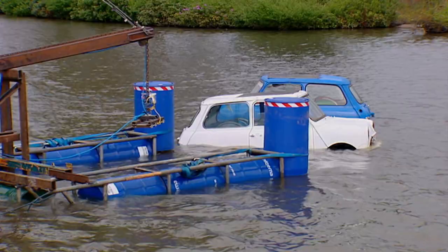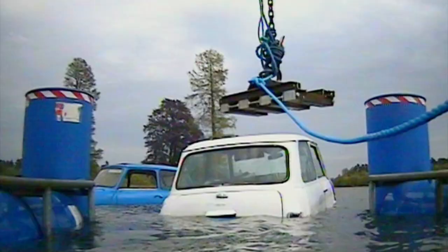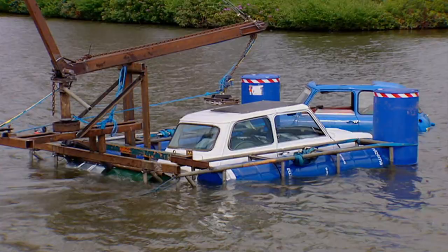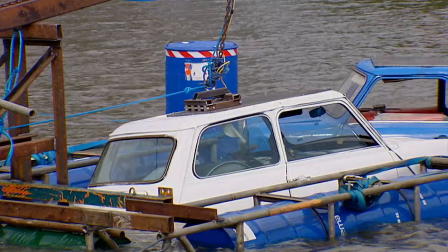And again. By cleverly bumping the Mini, they've spun it round the right way. Right, yeah, keep going. Come on. Push. Drop. Energised. Yeah. Having locked onto their quarry, they need to land their catch.